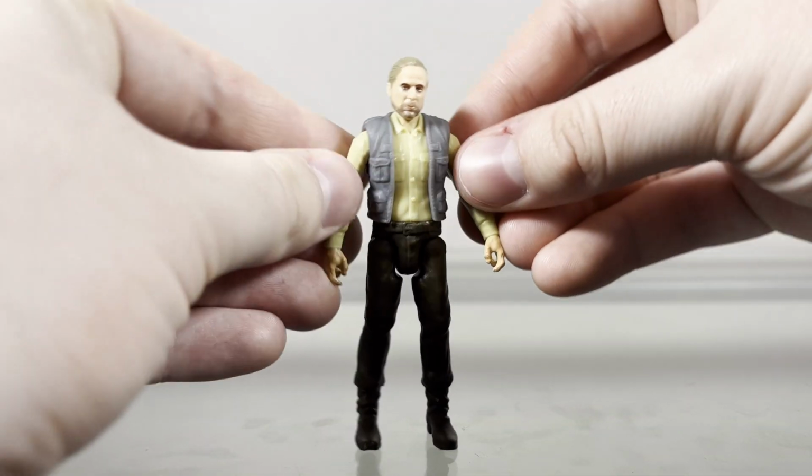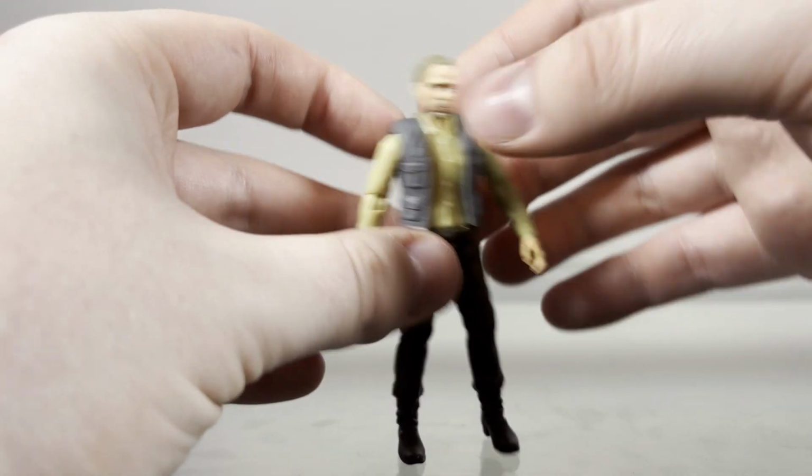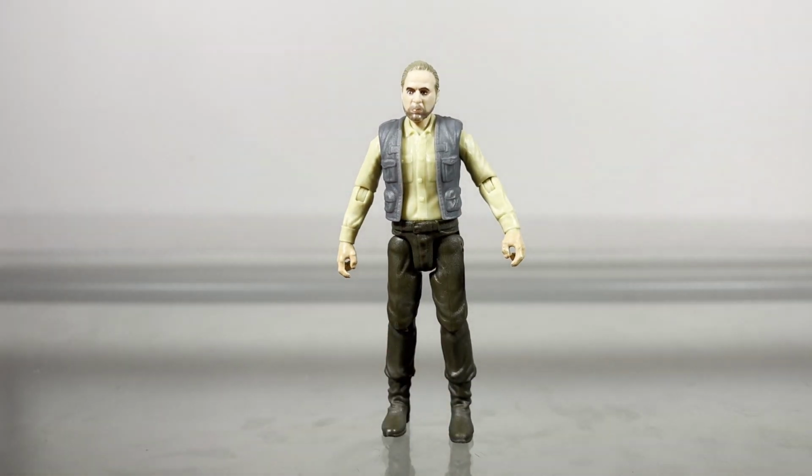I will say this, though. The arms on mine don't really want to go in all the way. They just kind of stick out awkwardly. I'm not a big fan of that. But still, that's pretty much it for the sculpting here. Not perfect, but it still looks good. I'd say it gets a pass.